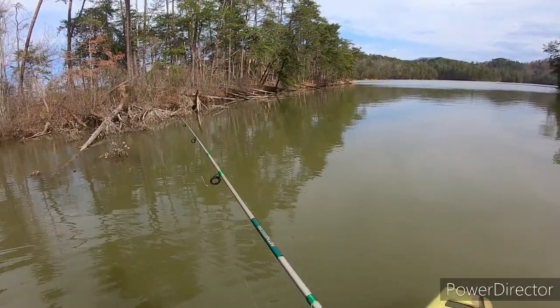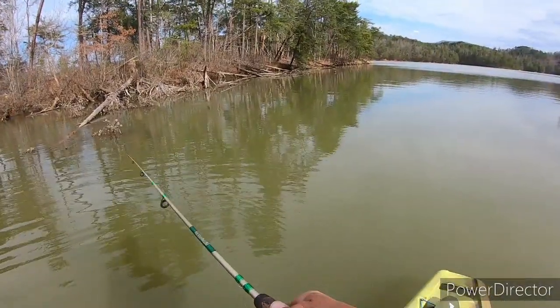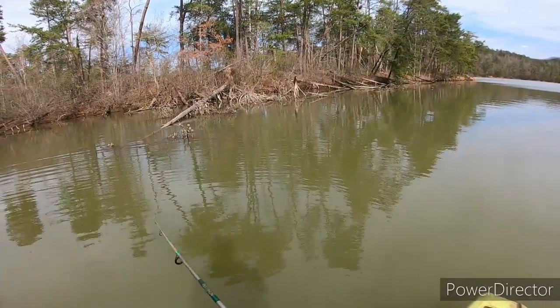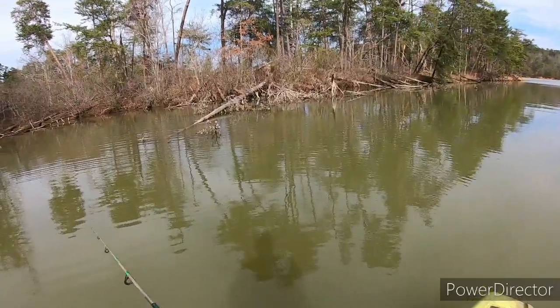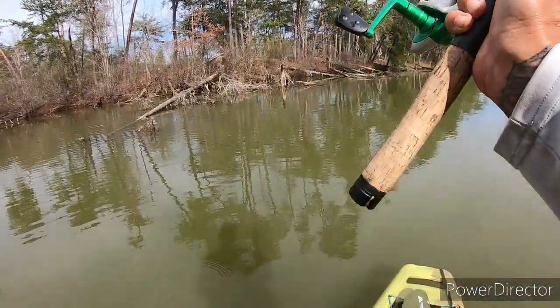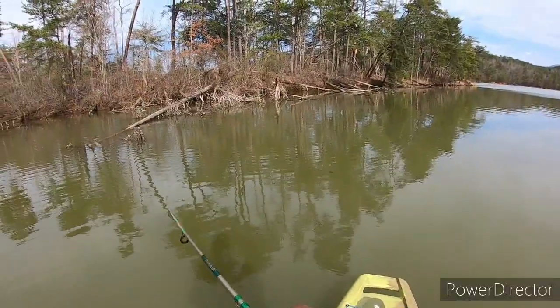It'd be cool if I could catch fish while I'm standing in this. I'll be doing another stability test once it warms up a little more. I'm going to try my best to flip this thing, but that'll be later on, about another month or so. Just depends on how the weather is.